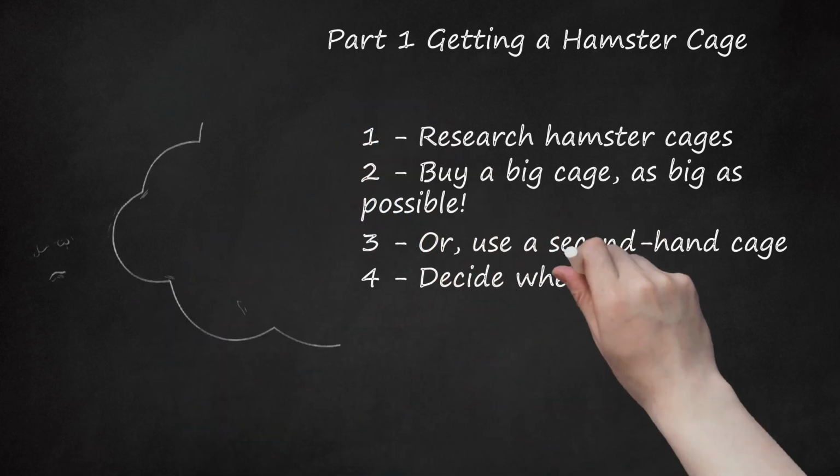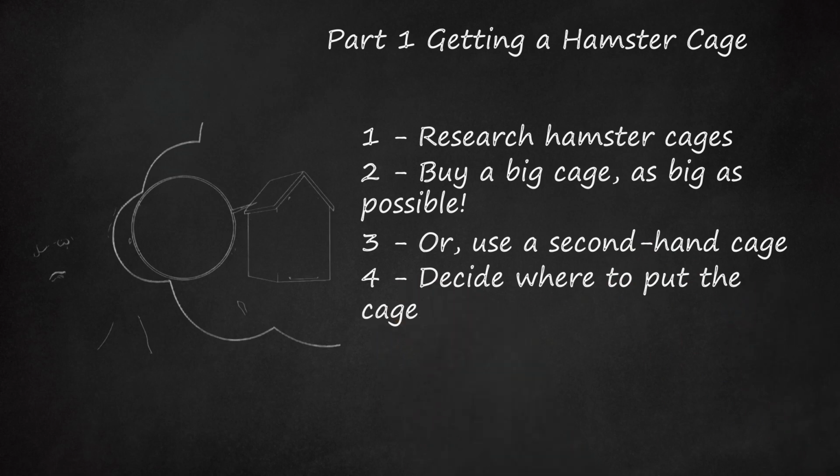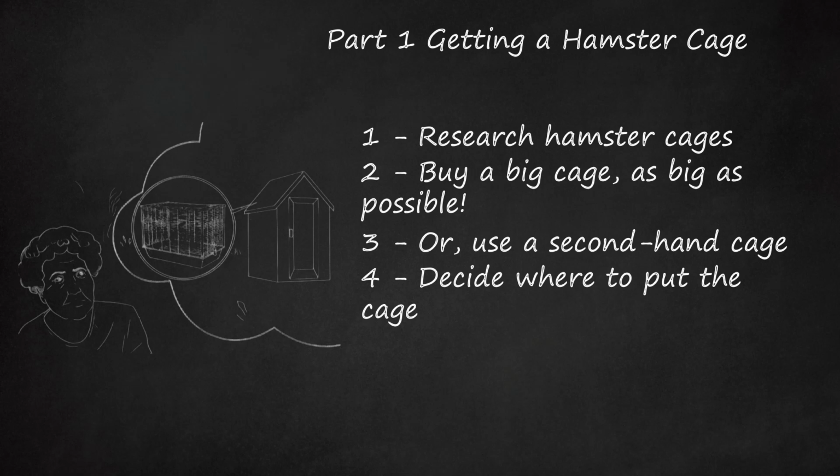4. Decide where to put the cage. You should take care when deciding where you will put the cage, as this will contribute to the overall well-being of your hamster. You want to avoid extremes of heat, so keep it out of direct sunlight and don't put it next to a radiator or other heat source. Equally, don't put it somewhere very drafty.